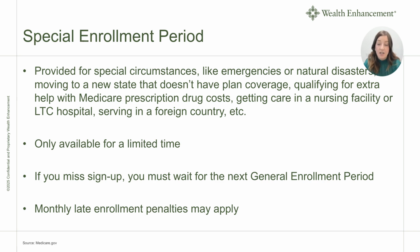Finally, there are some special circumstances that would allow you to enroll after the initial enrollment period and outside of the general enrollment period. The special enrollment period is only available for a limited time, as its name implies, and for certain situations. There's a list of these special circumstances on the Medicare website, so if you think you may be eligible, I urge you to check it out and discuss it with your advisor. Lastly, if you miss the window when signing up when you're eligible during a special enrollment period, you'll have to wait for the next general enrollment period and again may have to pay a late enrollment penalty.